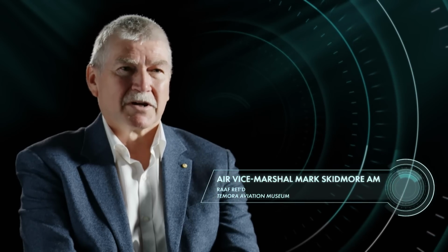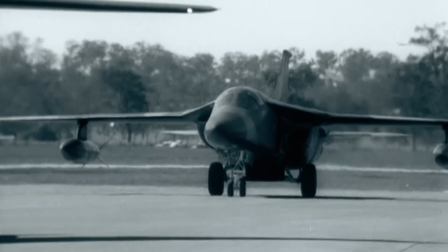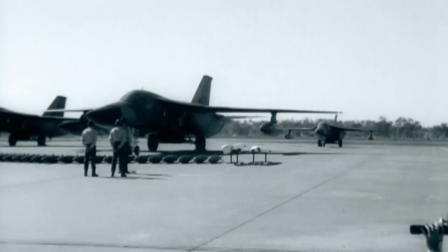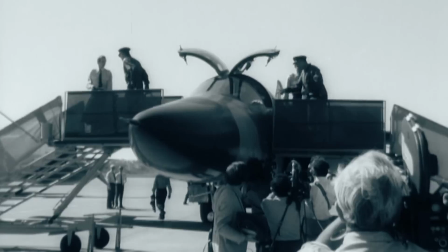The main system that we had to help fly at low altitude was the terrain-following radar. So this was a forward-looking radar that actually gave us an interpretation of the terrain in front, and we could link it in with the autopilot system on the aircraft such that it would actually fly, you could fly hands-off at anywhere from 200 feet to 1,000 feet, any speeds up to 600 knots plus if you really wanted to go that fast.